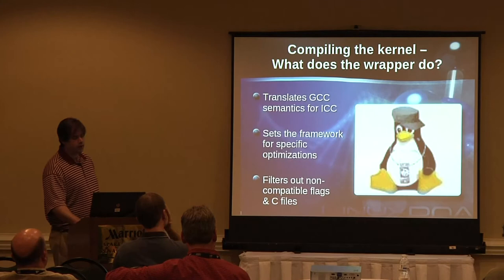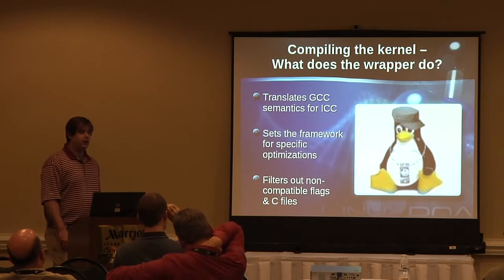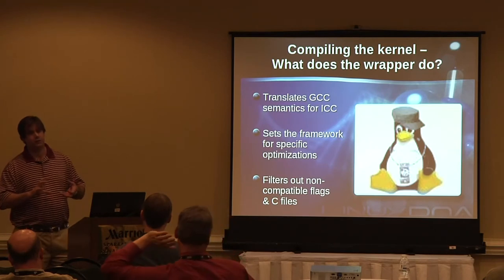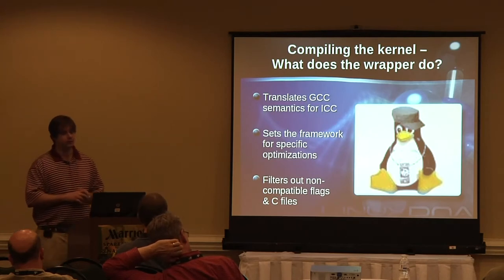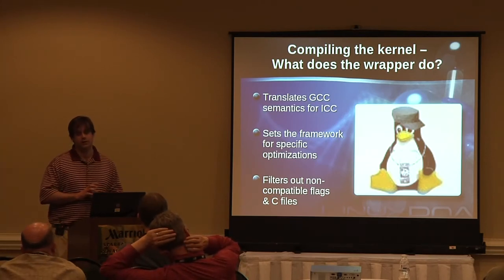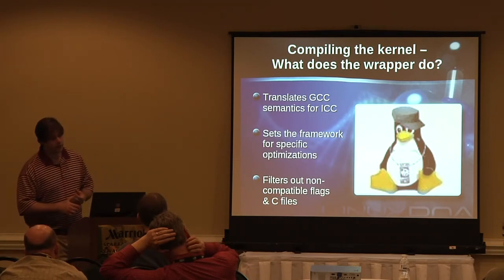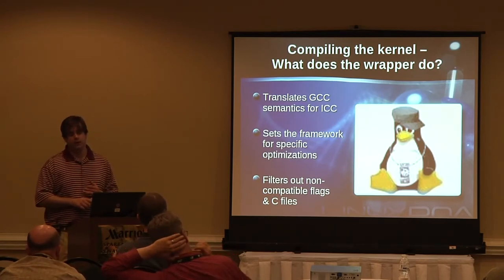So compiling the kernel is a little bit different. One of the reasons is the kernel developers really love GCC. And ICC understands GCC, but not always. And that's why some stuff doesn't always compile. So we've got a guy in the middle who kind of plays referee. And it's the wrapper. He can translate semantics from GCC to ICC. He can add flags for specific optimizations. But probably the most useful thing, at least for us for debugging, is filtering out non-compatible flags and C files.